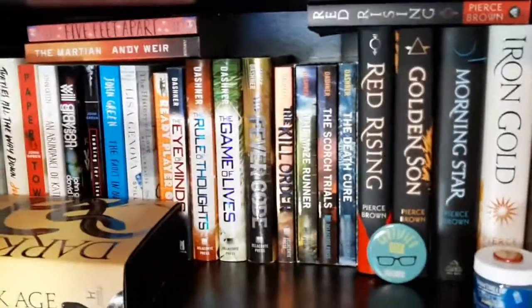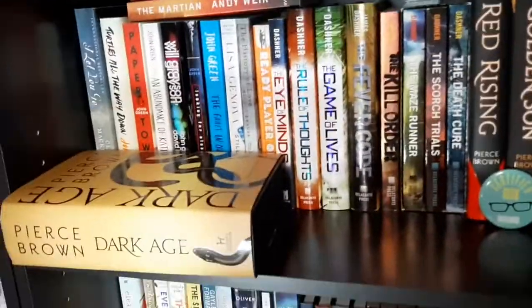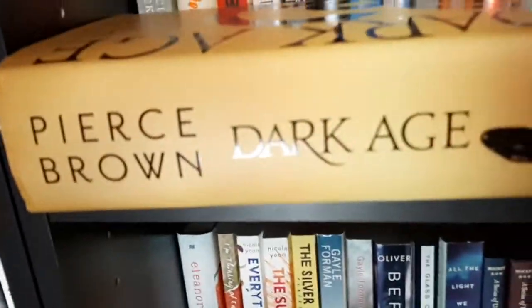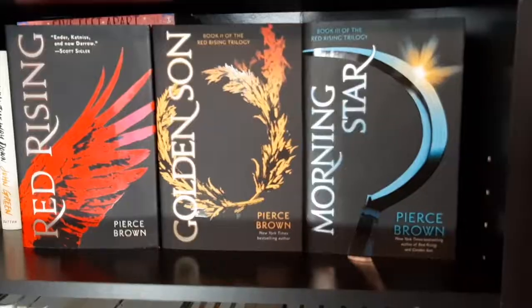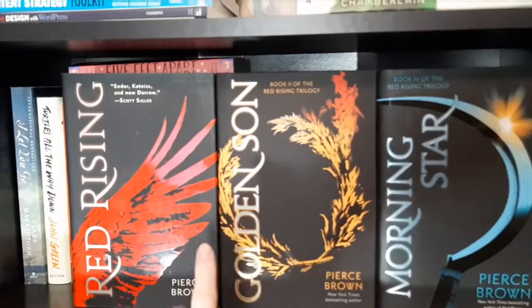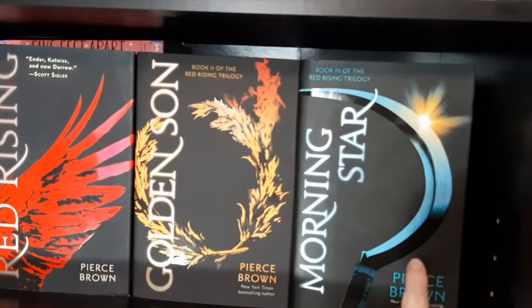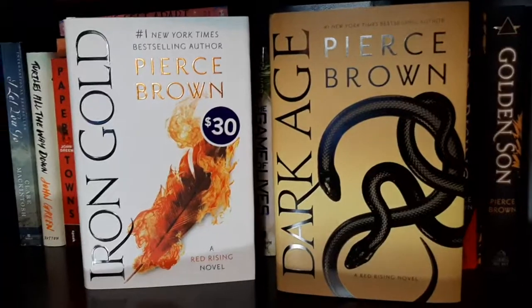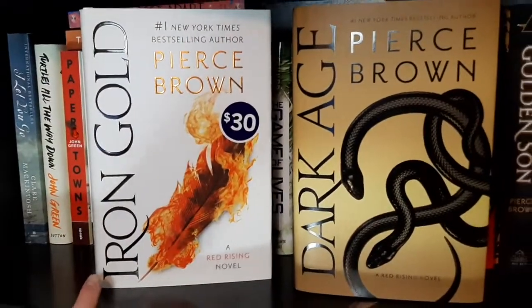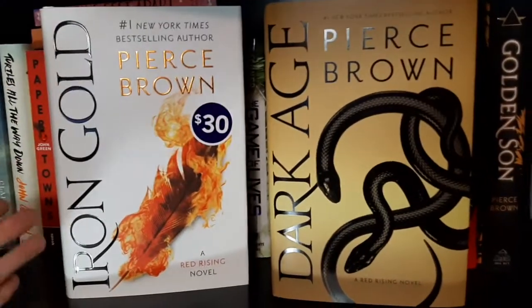So this is my top shelf, and as you can see, I have lots of Pierce Brown on this shelf. We'll start with my favorite series, which is the Red Rising series. So you got your first one, Red Rising, then Golden Son, then Morning Star. And then we have our Iron Gold and Dark Age. In the month of October, I'm going to be reading Iron Gold.